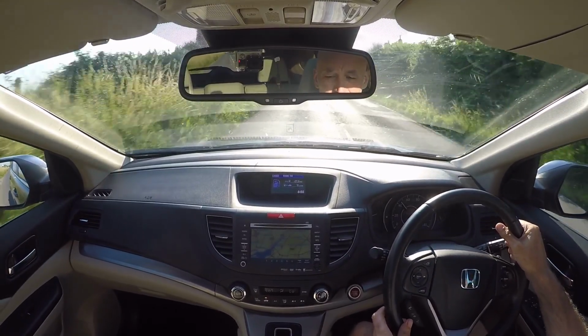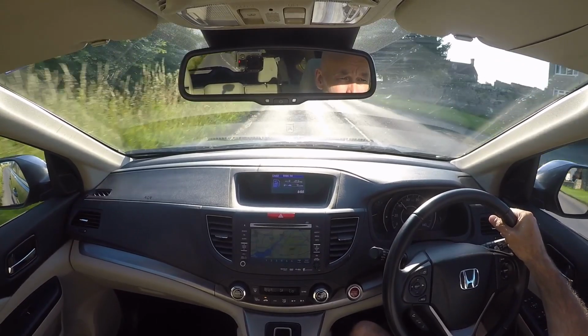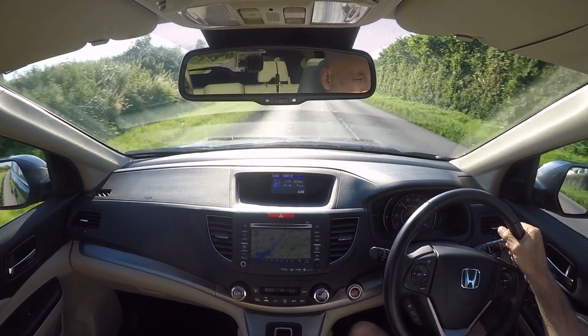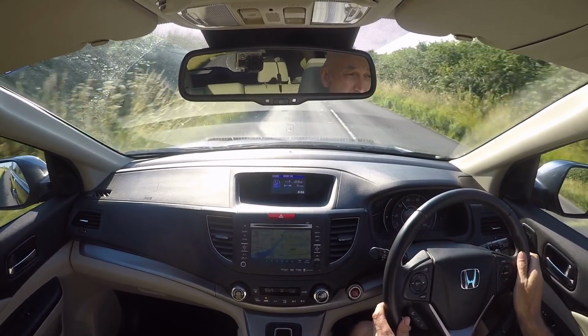It is in stunning condition in here. Absolutely stunning condition. We've not cleaned it yet, and it's virtually good enough to sell as it is. We will obviously go around it, but it's one of the cleanest cars I've ever had delivered to us, and just a wonderful place to sit.